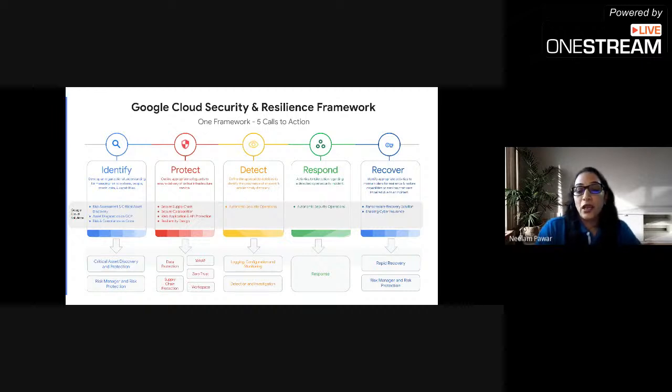The next function we have is detect. So if in any way you have taken every measure but your system still gets compromised, how fast can you identify it and make sure your security data is accessible to build high detection logic? And if any data gets captured, do you have proper notification in place, to have monitoring in place?